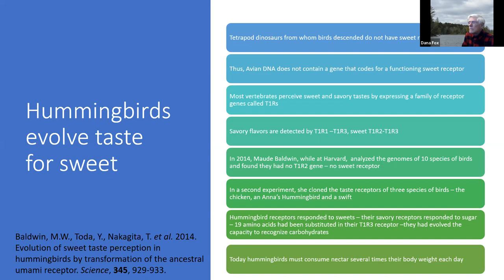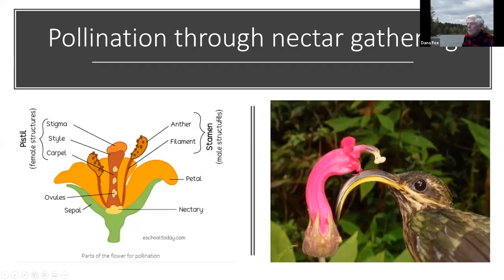But she did a second experiment, and this time she looked at a chicken, a hummingbird, and a swift. And indeed, she found that hummingbirds did have a receptor for sweets. Their savory receptors responded to sugar. 19 amino acids had been substituted in their T1R3 receptor. They had evolved the capacity to recognize carbohydrates. Today, hummingbirds consume nectar several times their body weight each day.